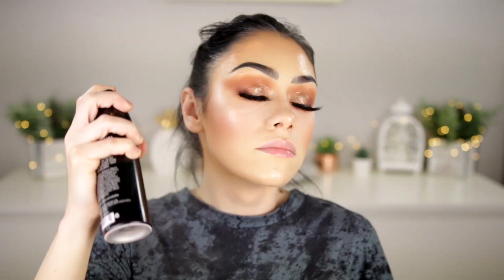So now I'm just going to take my setting mist again and spray my face. So for my lip liner, I'm going to take MAC Cork lip liner. This is one of my favorite lip liners ever for that dark, grungy kind of line. And I always slightly overdraw my bottom lip and top lip just to give a little bit more of a pout.